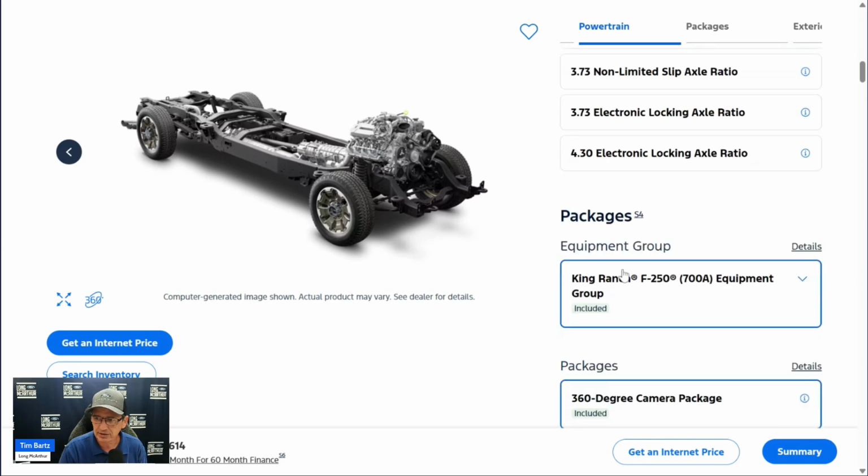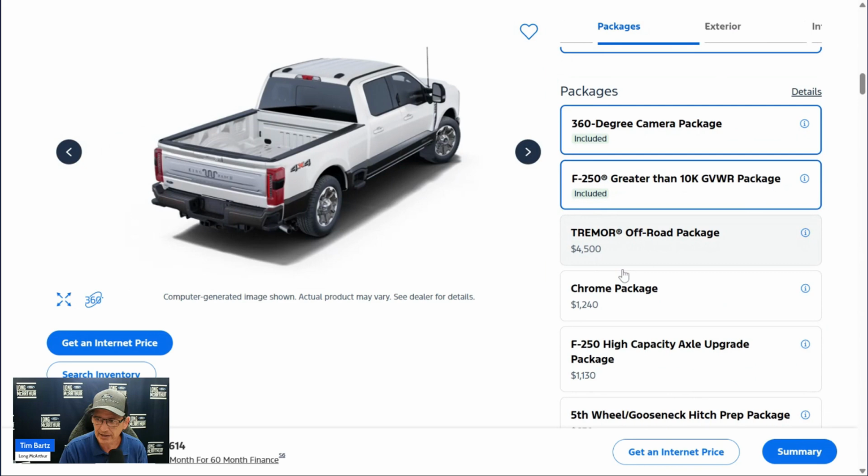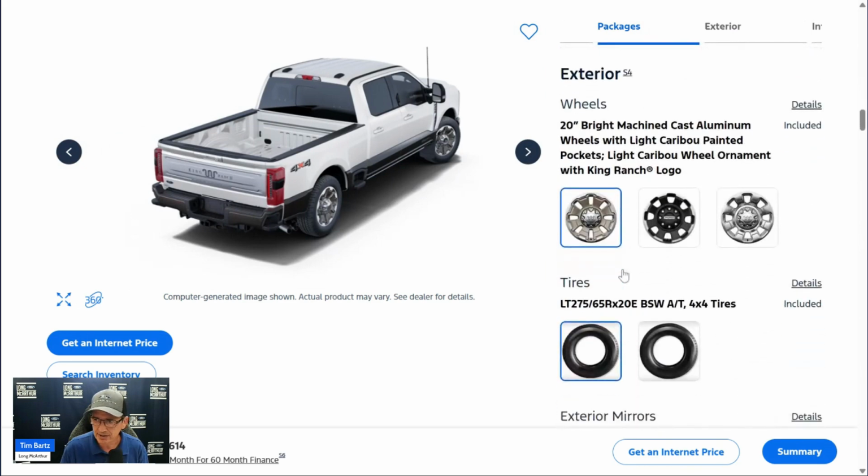We're going to get to some of these different. I already covered the packages. Let's get into some of these. Now these wheels here are part of different packages, so there's really not a wheel or tire option because if you go with that, that wheel is your Tremor wheel and that is your chrome package wheel. So really no other wheel.